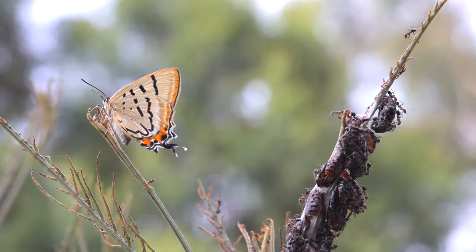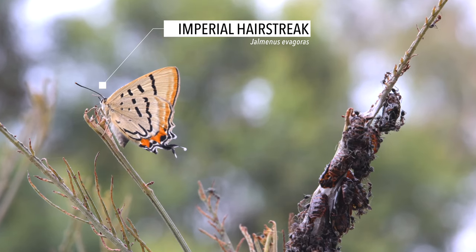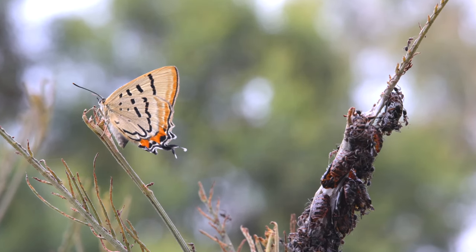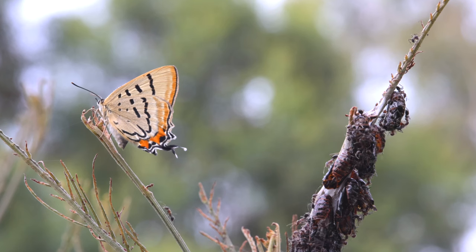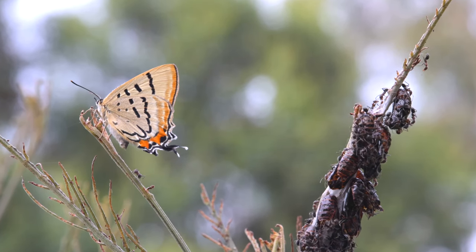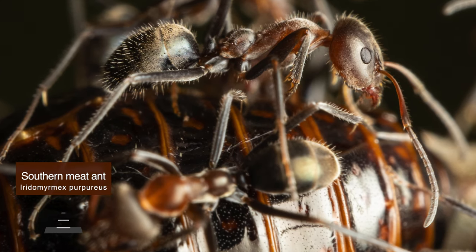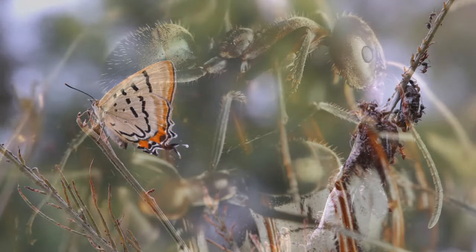Certain butterfly species, such as the imperial hairstreak in this video, can only complete its life cycle in association with a particular ant species. The common imperial blue, which is another name for this butterfly, has a special symbiotic relationship with southern meat ants, a species of rainbow ants.